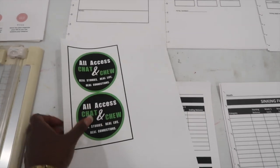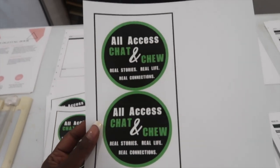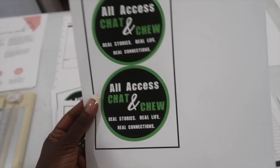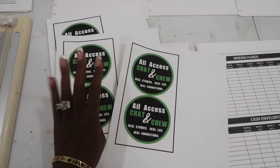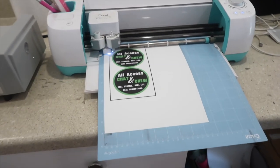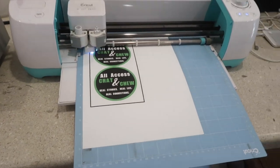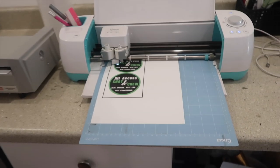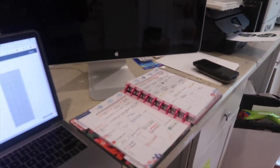Okay, so this is how the first order came out. I basically had to do some labels for an event, and this is what I came up with. I am creating 20 labels, and they are currently running on the Cricut machine, and I also have my printer running at the end. So this one will be done within the next maybe 5 to 10 minutes, and I can check it off my planner.